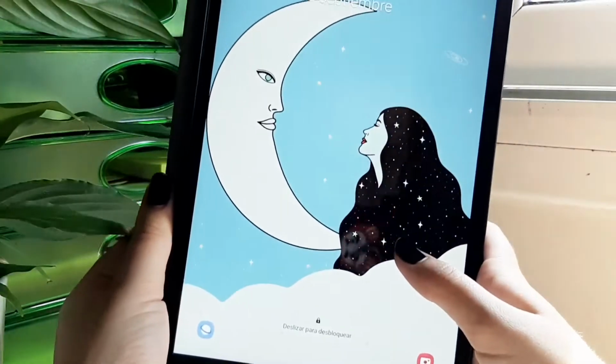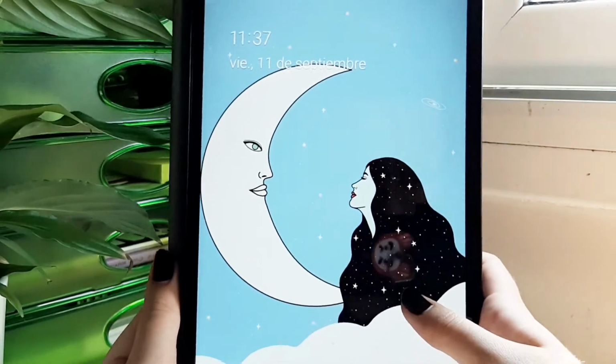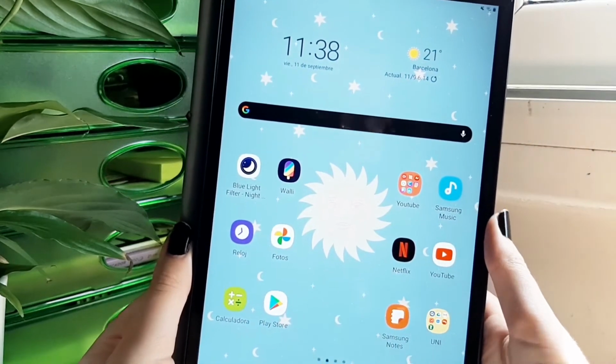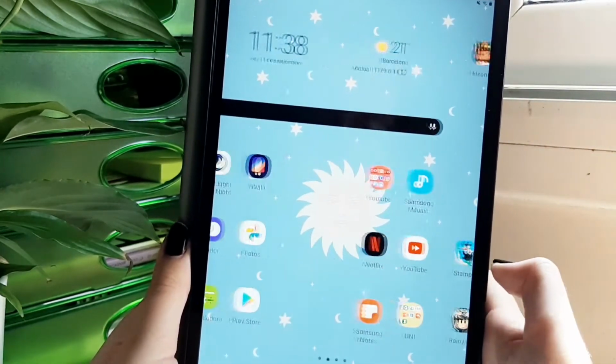Today I'm going to be showing you what's on my tablet, 2020-2021 edition, university student. Here's my lock screen. It's a very pretty and aesthetic lock screen. And here we have my home screen, which is also on the same theme as my lock screen. And here's how everything looks.